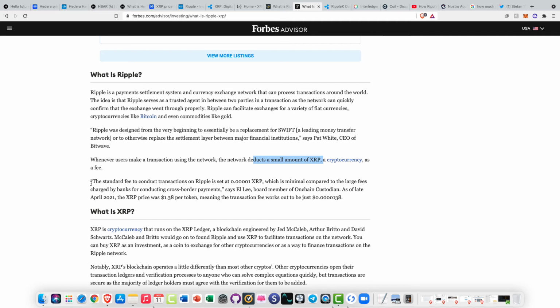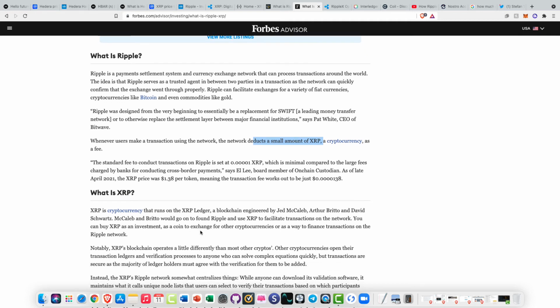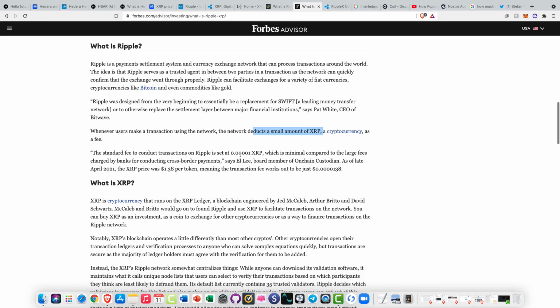Every time a transaction is sent, a small amount of XRP is burned, and now the supply is getting less and less and less. So that's a deflationary currency instead of an inflationary currency like the US dollar, which keeps printing more. These cryptocurrencies that we hold are deflationary, and that's the key. The standard fee to conduct transactions on Ripple is set to 0.00001 XRP, which is minimal compared to the large fees charged by banks for conducting cross-border payments.